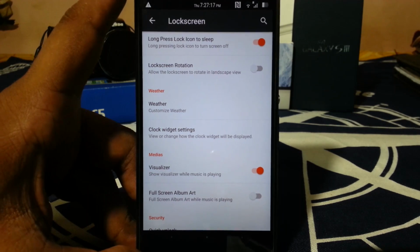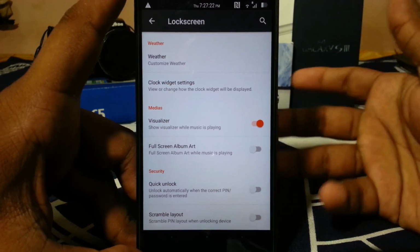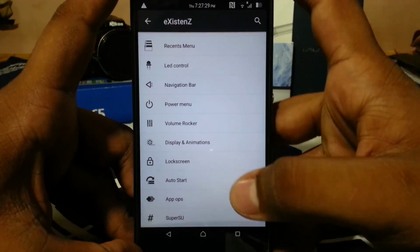So be wary of it. If it works for you, fine. If it does not, I mean, okay, it's not a big deal. So yeah, it also has quick unlock, which I personally love. It is something which should be available in any ROM.